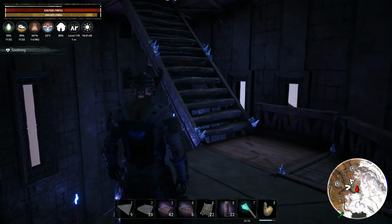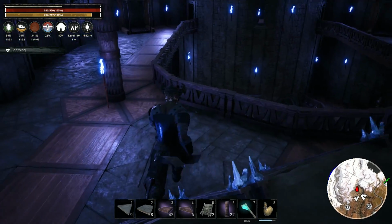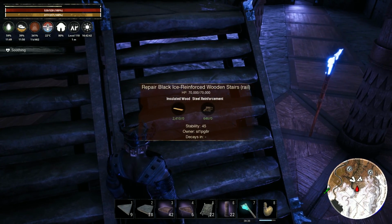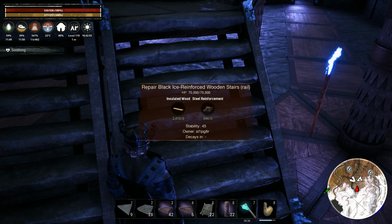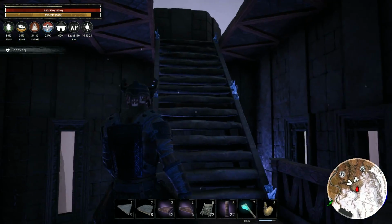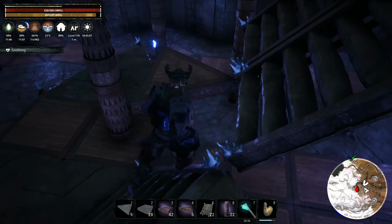The only thing is I really wish that these stairs had a bigger rail. Now, there are some stairs that have railings that are bigger. This is the railed stair right there. It says stairs rail. You can see the black ice reinforced wood stairs rail. But it doesn't really have the rail. So I don't know how big of an issue that's really going to be, but I feel like that's the best bet for us, probably.